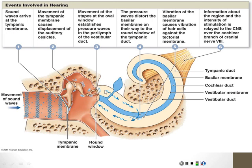That causes this endolymph to now move. So now that same sound energy has been translated into movement in this fluid. That energy travels up the spiral to the top and then back out of the spiral all the way back to the middle ear at the round window. So that sound energy travels up and out, but eventually it goes back out into the middle ear.